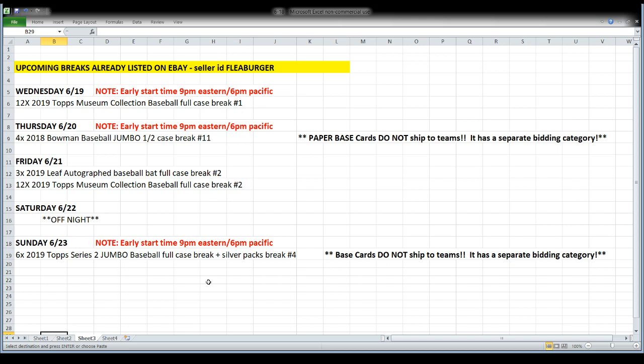On Friday night, we'll do a 3-box case of Leaf autographed baseball bats and another case of museum collection baseball. Saturday is an off night. On Sunday, we're going to do Series 2 Jumbo one more time. It will have silver packs with it once again, and same as it was tonight, base cards will have their own bidding spot and do not ship out to the teams.